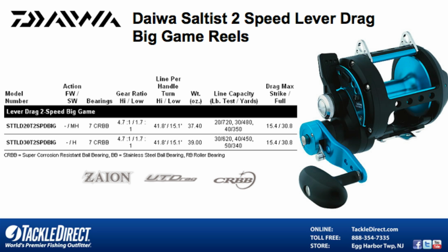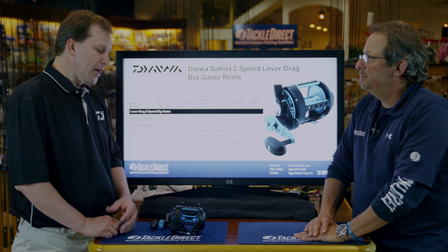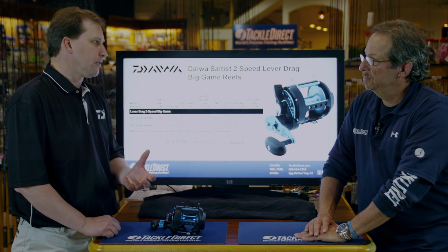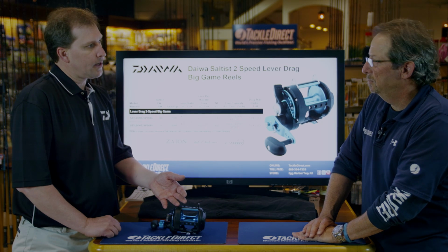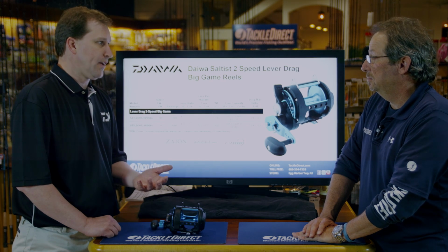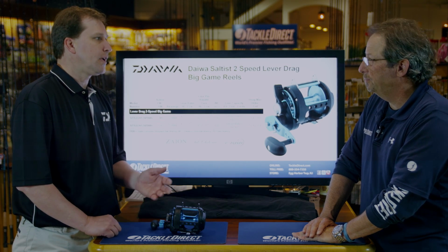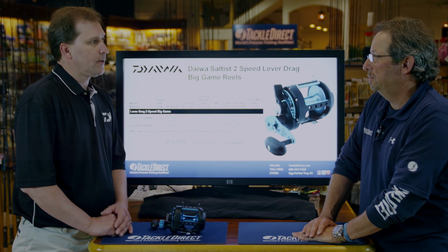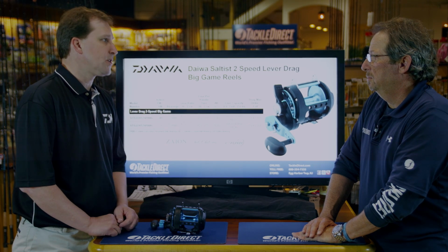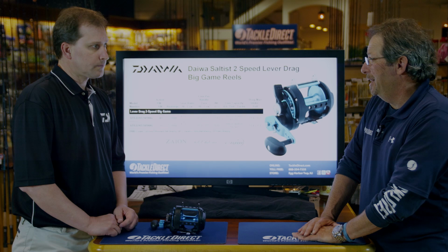The Saltist 2-speed lever drag big game reel, tell us about it. Okay, we actually have a couple sizes for you, a 20 and a 30. It's kind of interesting. We always talk about how braid has changed and revolutionized the industry, and this is a perfect scenario. It's allowed us to get out of those 50s and 80s and 130s because that market really is a small market. We can still create an offshore reel because most guys fishing offshore nowadays are running massive amounts of braid with a top shot. There's no need to have a big monstrosity of a reel. The big game reel allows you to have plenty of braid backing, 500, 600, 800 yards, and still have your mono or fluorocarbon top shot. So instead of fighting your gear, you get to fight the fish.